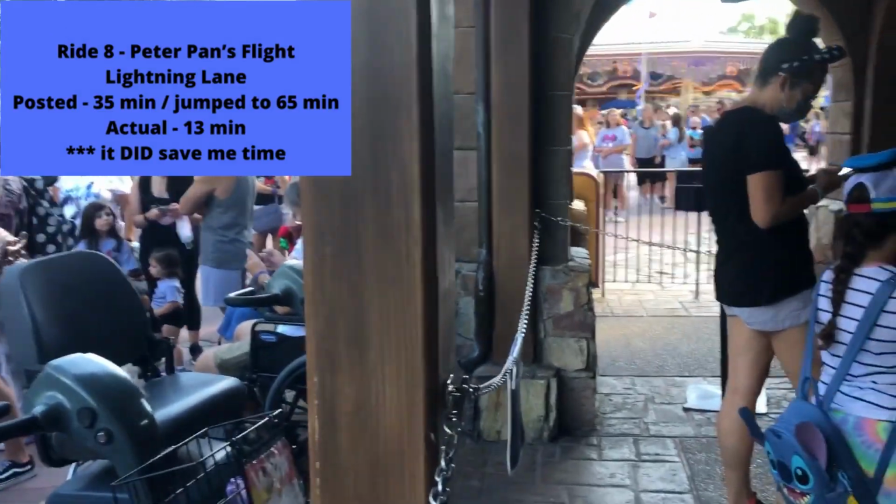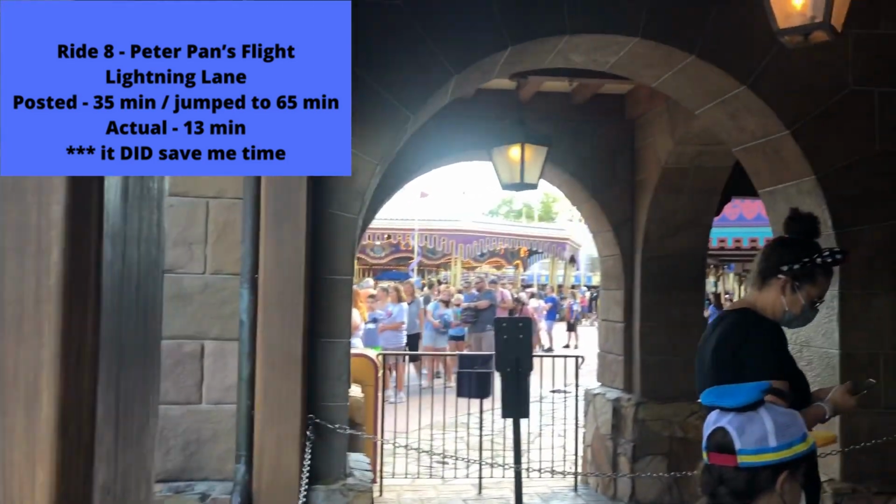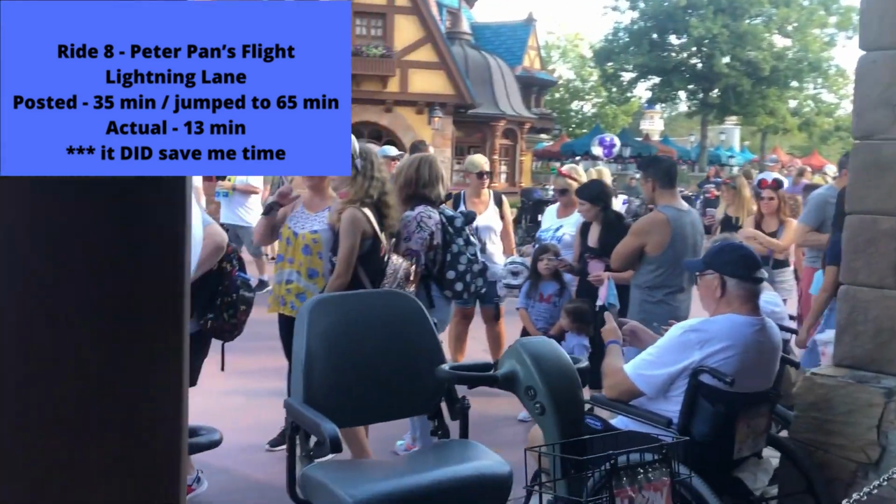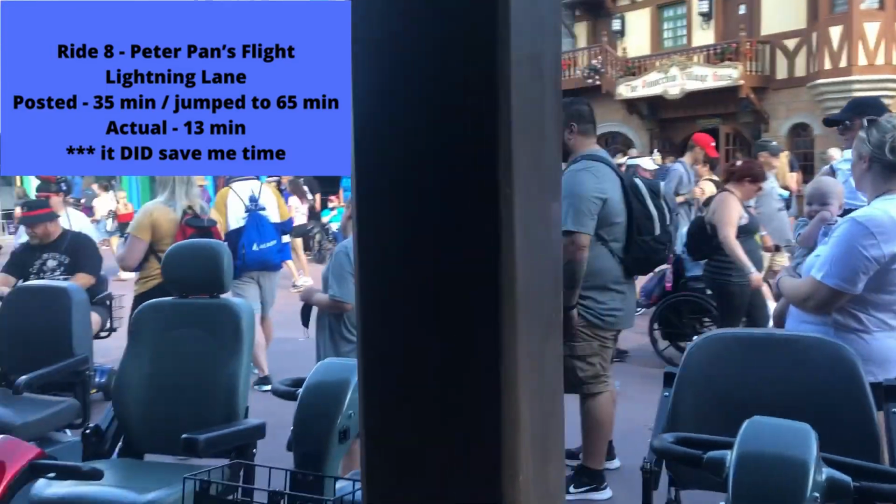Line for the Lightning Lane for Peter Pan, all the way out to Fantasyland Magic. I don't know if this is going to save us any time. Whew, feeling the day already.